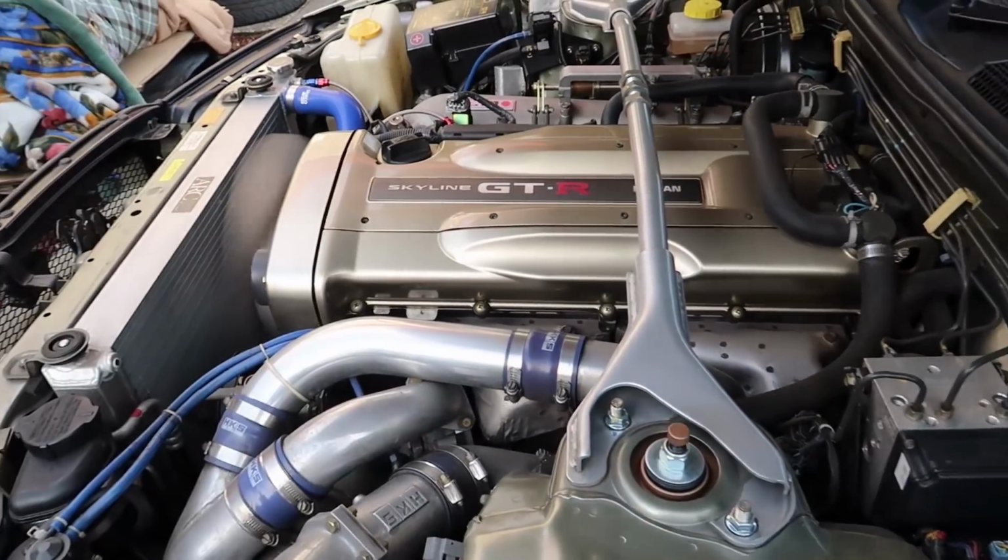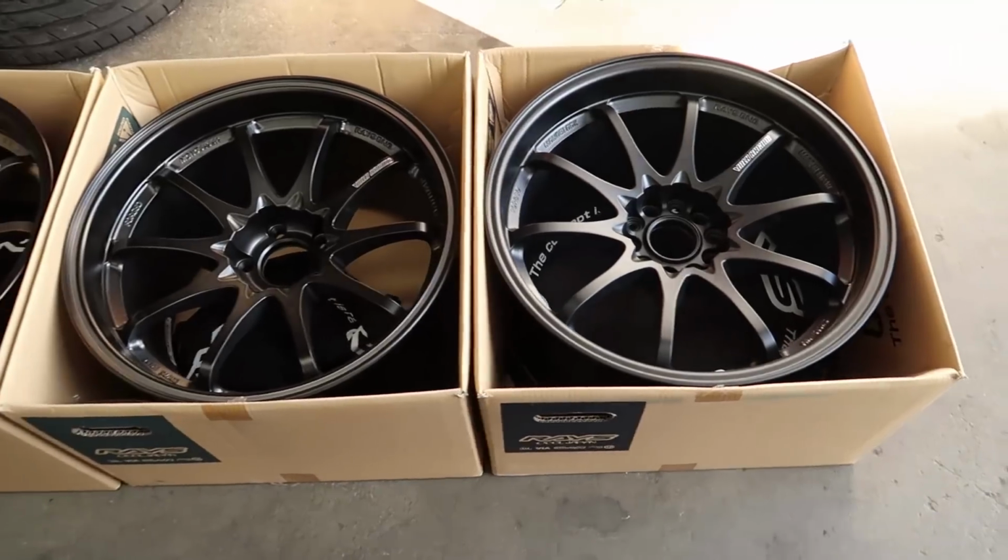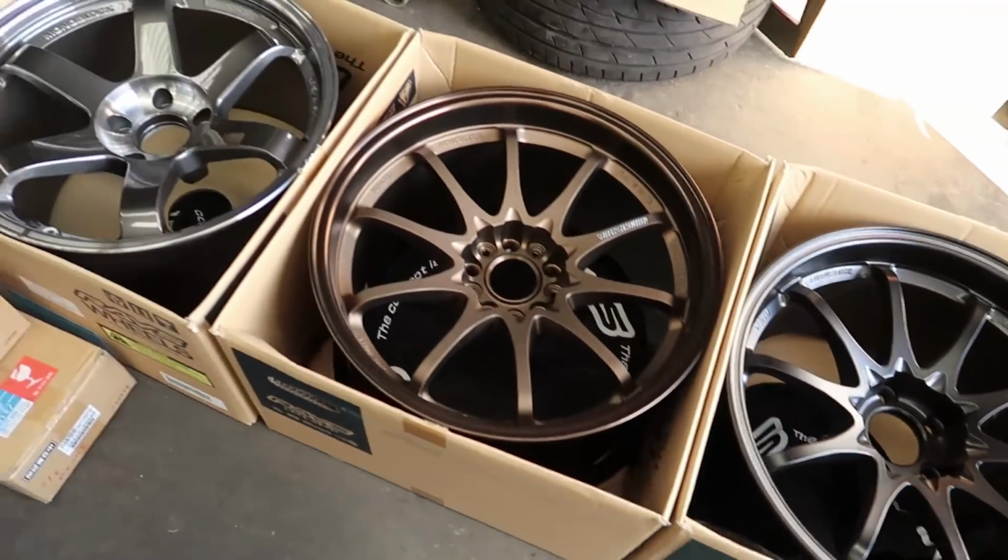Still at the shop, engine cover off, obviously, for all the nerds out there. We're about to check out some new wheels for the new car. Quite fortunate, the selections are endless.